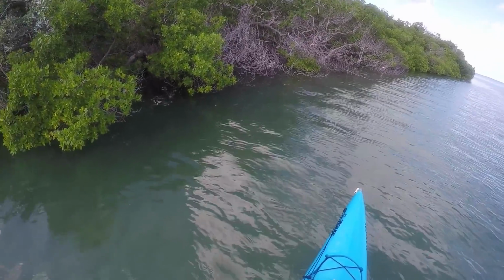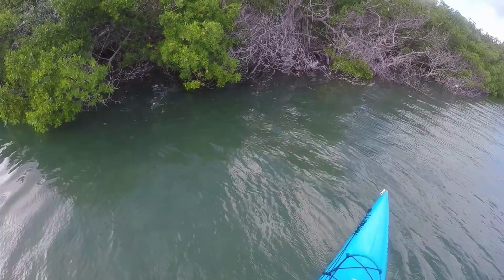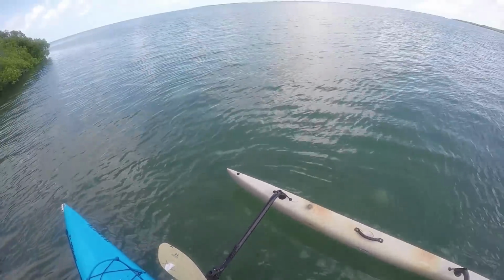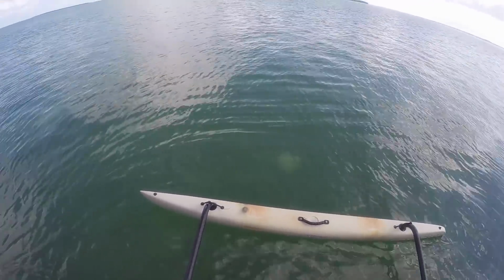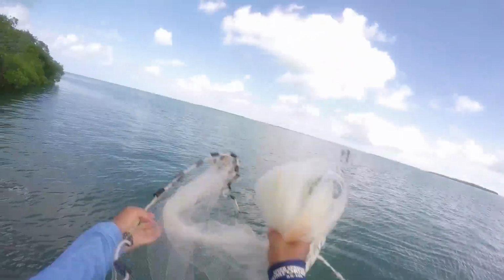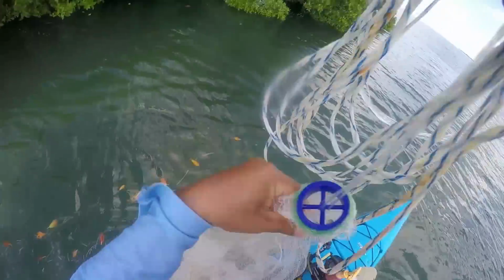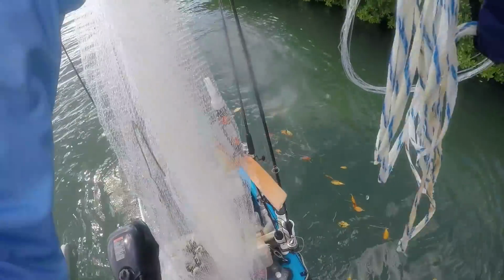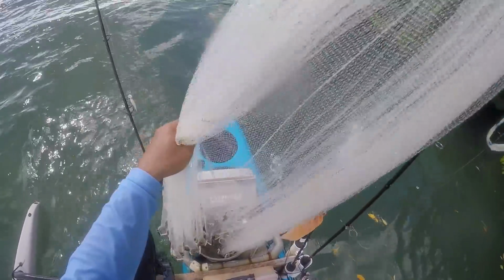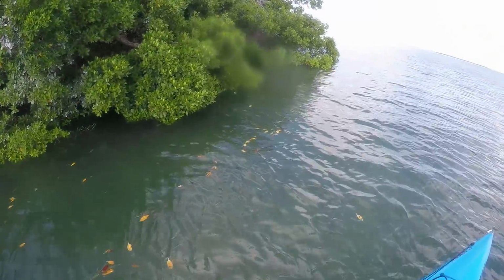All those damn needlefish are in the way. Move, needlefish, move! Oh, there's some over here as well. All right, that'll work. I think. Yeah, they're all over here. Let's do this. I got what I was looking for. Not a lot, but enough to start with. Yeah, a cool dozen or so.